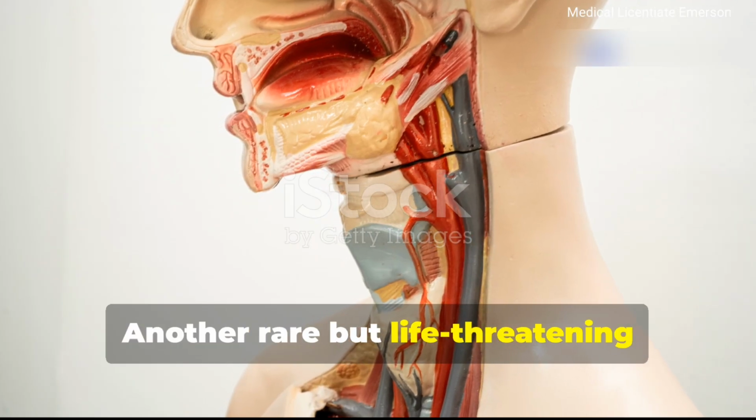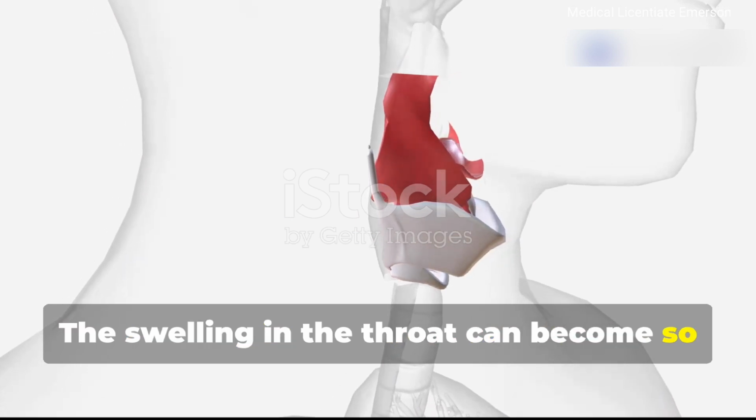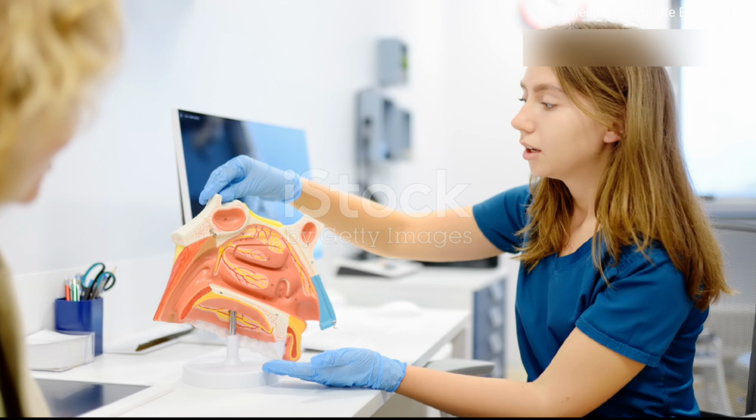Another rare but life-threatening complication is airway obstruction. The swelling in the throat can become so severe that it blocks the airway, making it difficult or impossible to breathe.